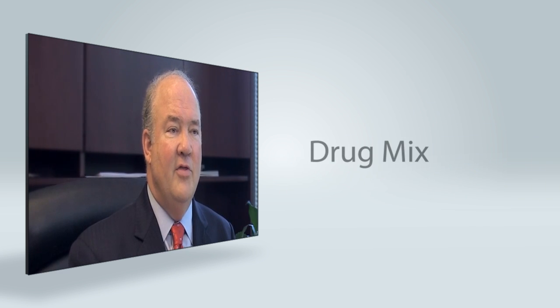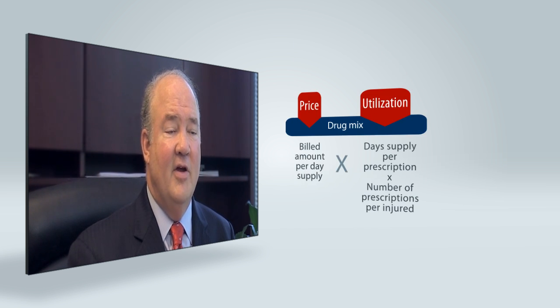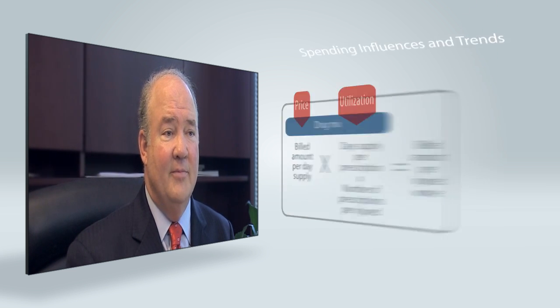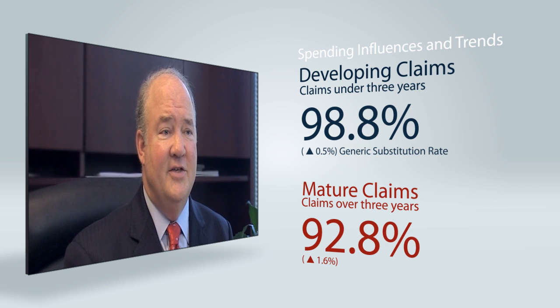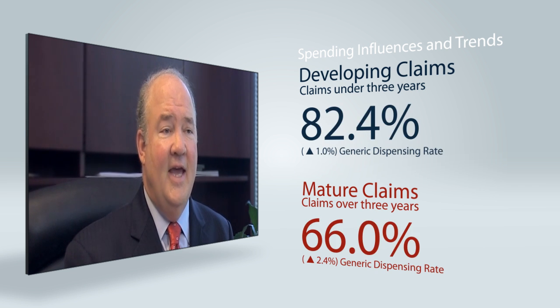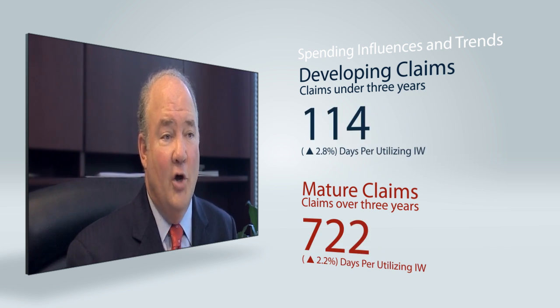So when you compare the new and emerging claims versus the more mature claims, it becomes very obvious that several things are happening. Number one, there are more prescriptions per injured worker being utilized for mature claims. Number two, the drug mix changes, so you have more branded drugs being utilized than generics. And number three, you have more days being utilized per injured worker. In other words, the duration of therapy is much longer.